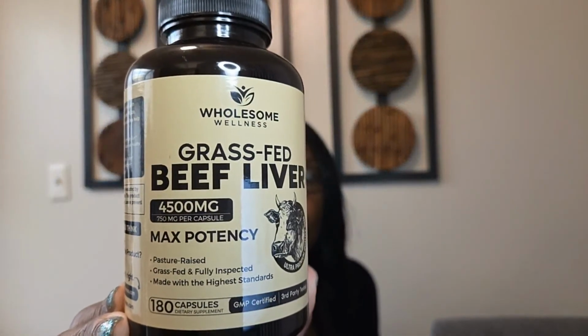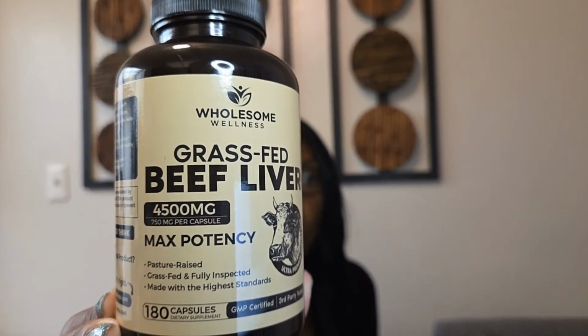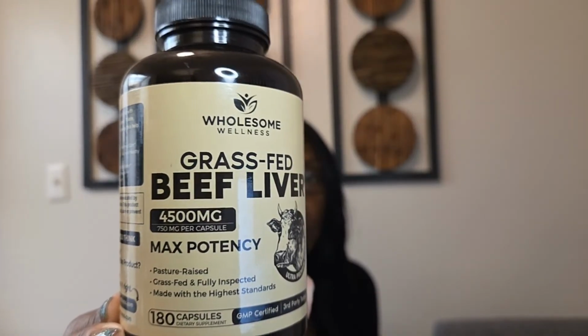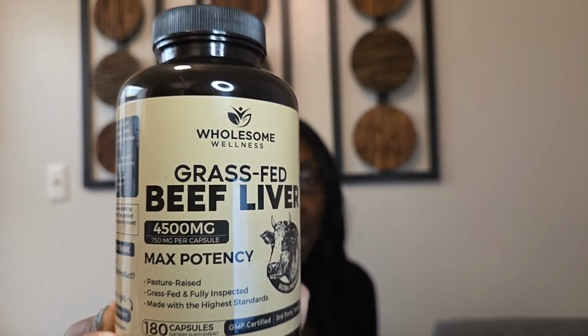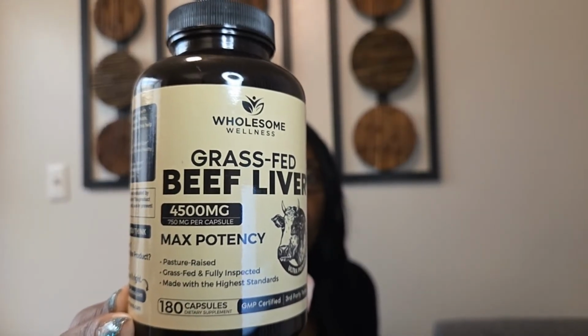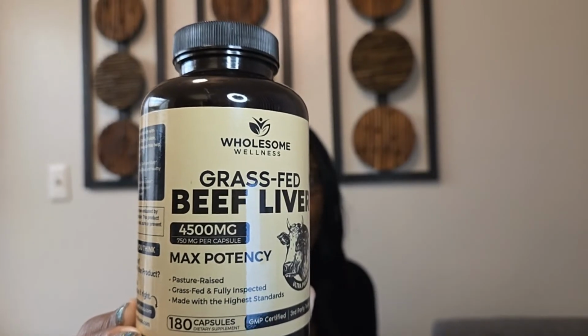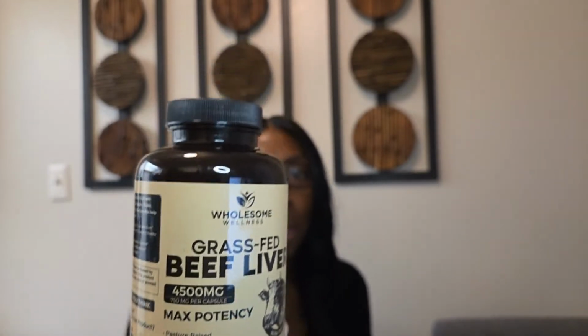So, you know, Dr. Berry always says, grow up and eat your liver or get the capsules. So I end up using these capsules by Wholesome Wellness. These work pretty good for me. There's different brands and people like their brands, but these work good for me. I would take a couple in the morning and a couple at night, and then I moved it down to just a couple in the morning. I take them on days if I feel like I'm not getting enough red meat in my body.